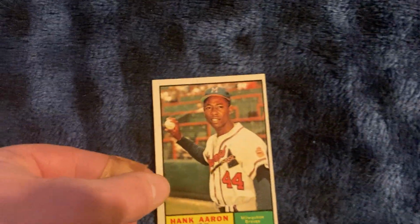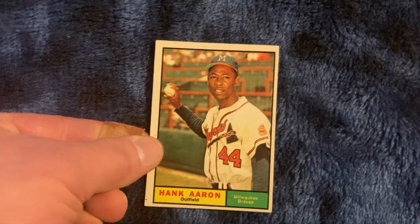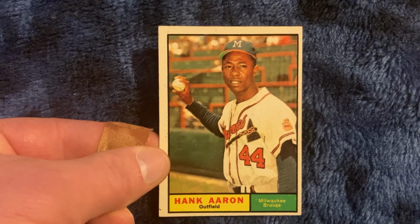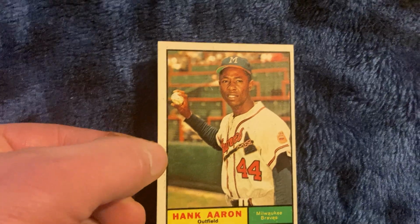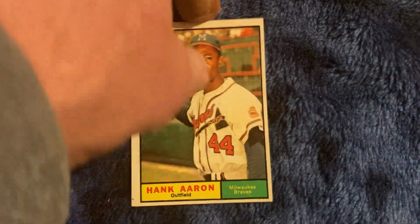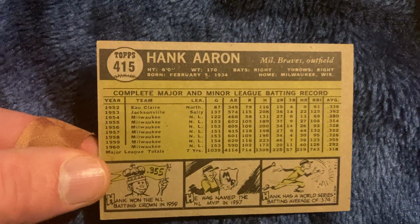Next, we've got a 1961 Hank Aaron, and we're going to see quite a few more Aarons in this series, but I thought this was a cool card just because it shows off that neat Milwaukee Braves jersey. A lot of color in that jersey. He's only 26 years old here, shown throwing the ball, and as a 26-year-old, I mean, he's Mike Trout, a superstar already. You can just see every year is phenomenal.